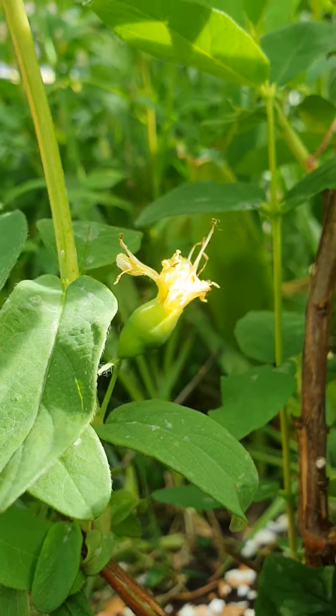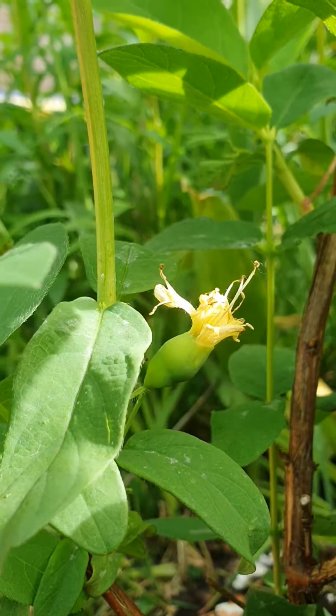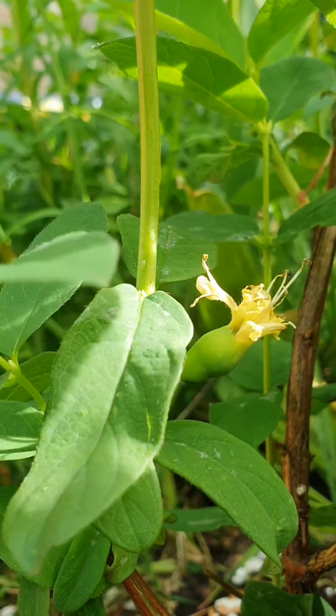I was having a look at my honeyberries here. I'm really fascinated by them. It's my first year having them and I've never seen anything like them. They're so unusual. And so I looked into how they actually develop these little berries.